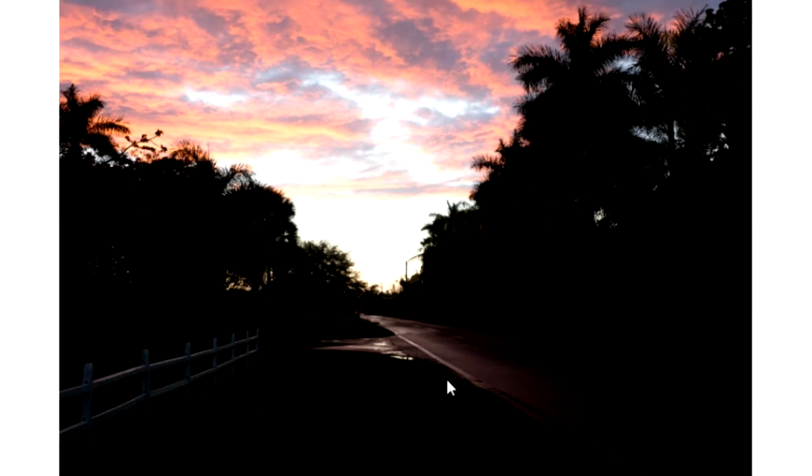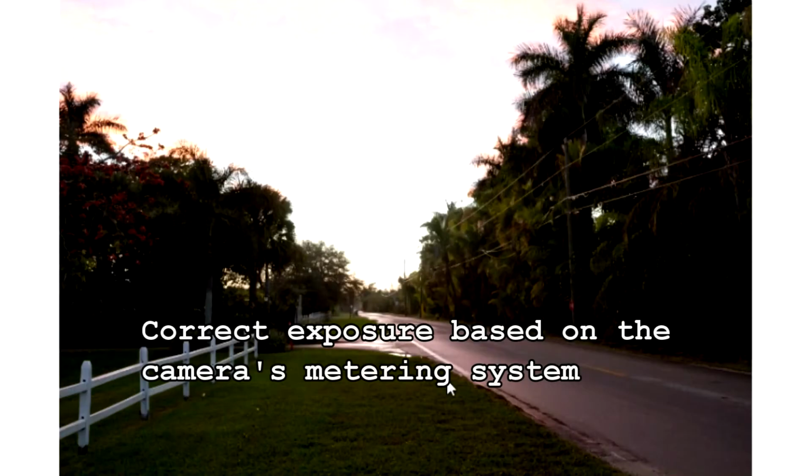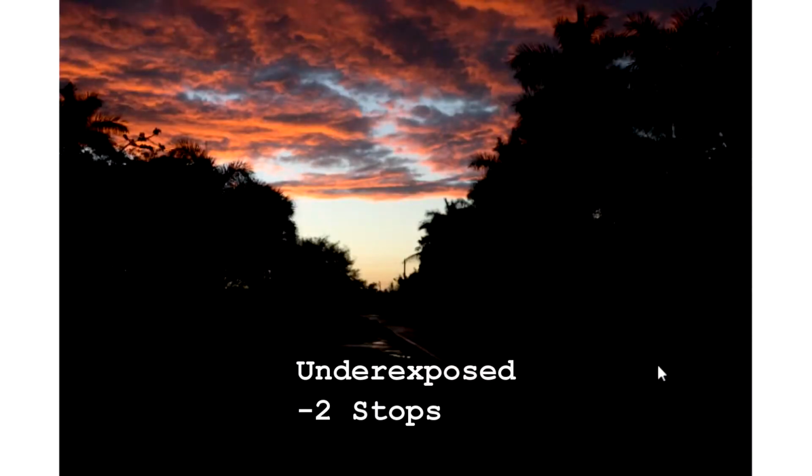I have 3 photos of the exact same scene. This photo is the correct exposure. This photo is overexposed. And you can see with this photo that we have a lot more detail in our ground area. This photo is underexposed, but you can see the sky is the best in this particular photo. You can hardly even see any detail in the shadows.